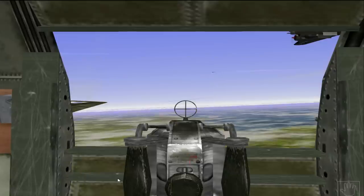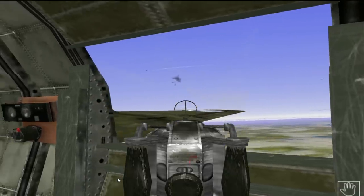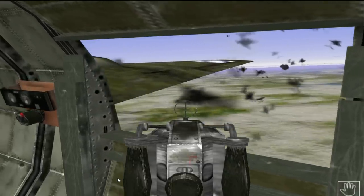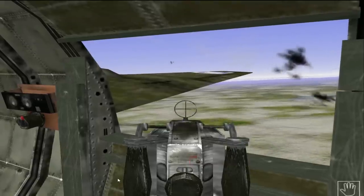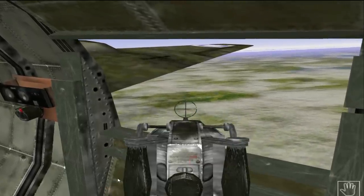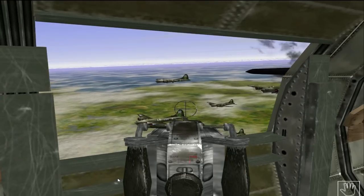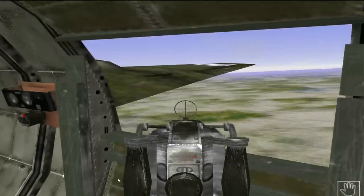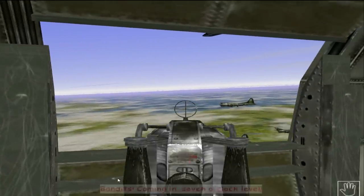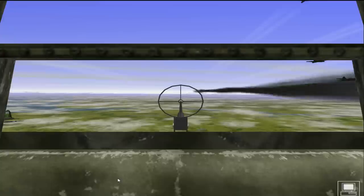Jump on the old flak coming in as well. Got Lightning. That light, the front one's a Lightning. That's a Lightning. So he's probably coming in. Bandit, 1 o'clock level coming in. There's no way I'm going to be able to react in time if he comes shooting across. Bandit coming in, 7 o'clock level. Bandit coming in, 7 o'clock level.